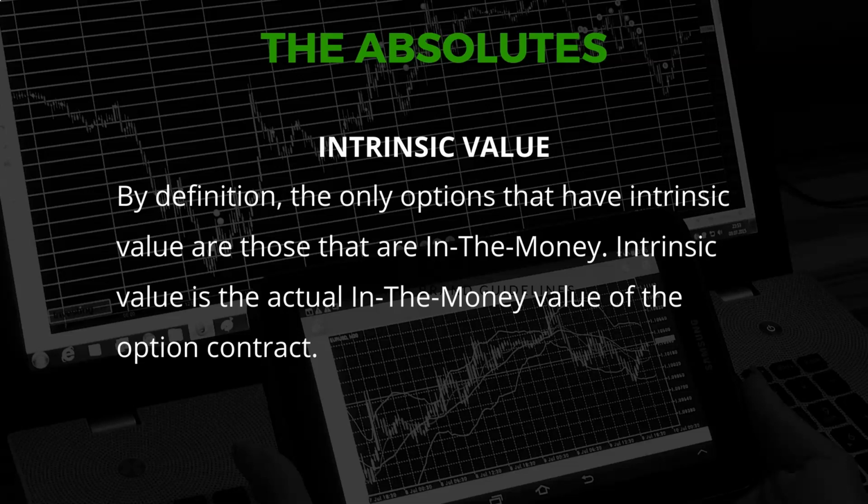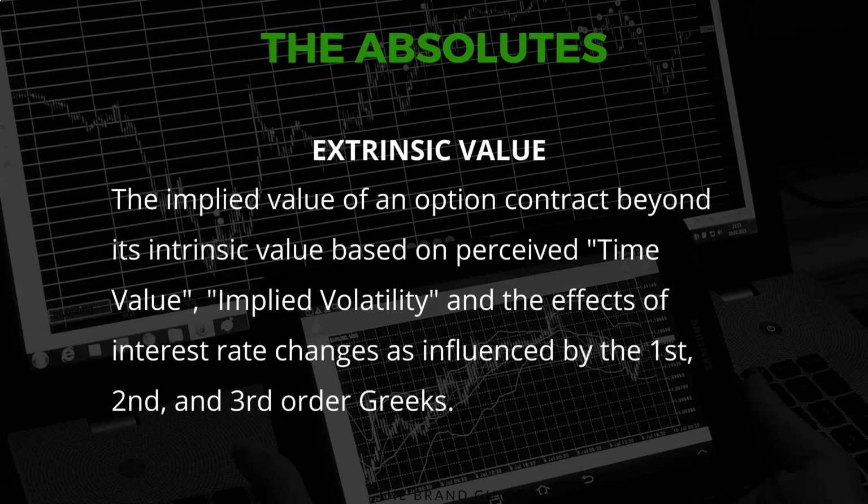Now, if the cost of that option is $7, that has $5 of intrinsic value and $2 of extrinsic value. Now, extrinsic value is the implied value of an option beyond its intrinsic value, and it's based on the perceived time value, or theta. Implied volatility also affects the price, and so does changes in interest rates.